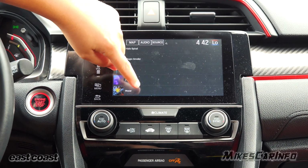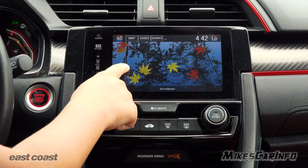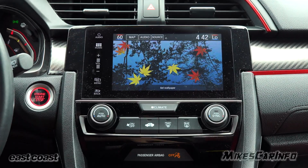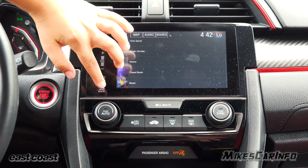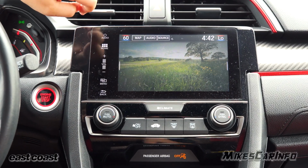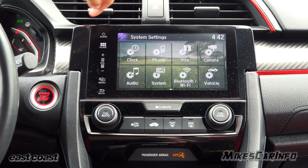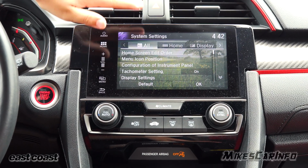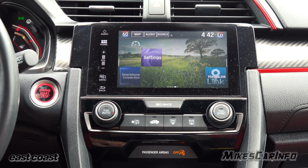And we have some water wallpapers, which when you tap, it bubbles like you're actually tapping real water. Now, if you don't like this setup, you can go to settings and you can change it back to the default setting. And as you can see, we have a completely different look. This, in my opinion, looks way better than the regular one.